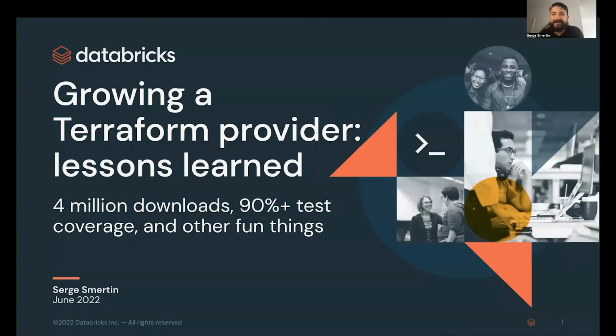Hey everyone, and I'm very delighted to tell a story about growing a Terraform provider and lessons learned from it, and how we got to 4 million downloads and more than 90% unit test coverage, and other fun things.